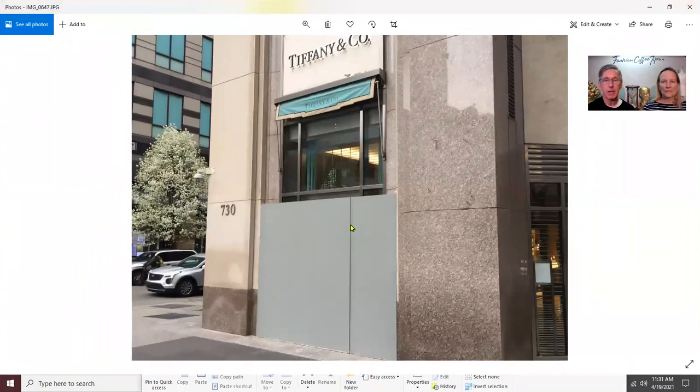Similar, Tiffany did a nice job. They boarded theirs up and painted it a nice soft color, which is kind of a blend of the limestone and the Tiffany blue. It's definitely not blue, which I give them credit for. I think in general, most people should not interpret this as a branding opportunity. I think it's fine to have some sort of tasteful logo or mention of the store, but it should not be considered an advertisement. And in fact, that probably would be in violation of the city ordinances.